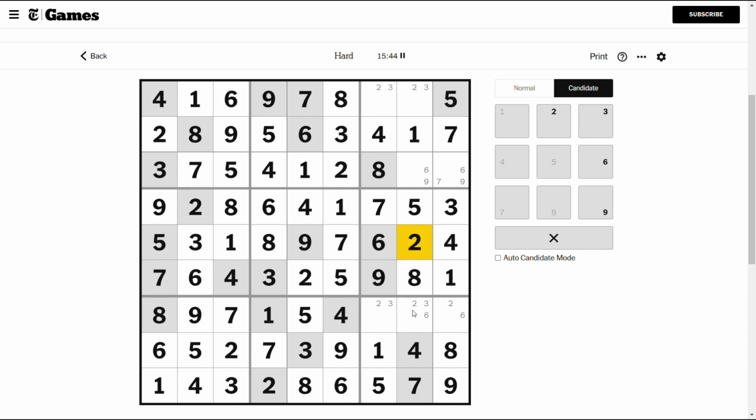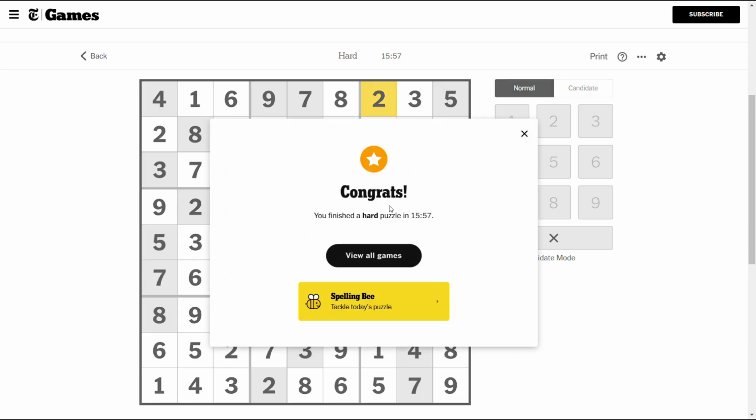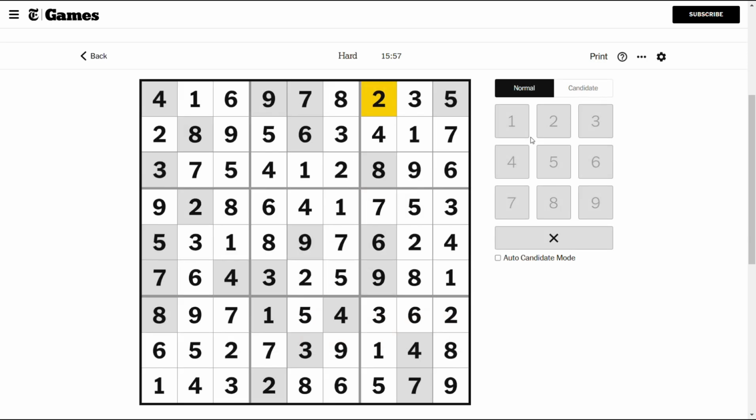This cell sees 2, and this cell sees 7 and 9. So 2 and 6 are the missing digits of column 9, but sees 2. So 6 and 2 this way, 3, 6, and this Sudoku puzzle is complete. Alright, so I finished today's New York Times Hard Sudoku in just under 16 minutes. So I'd say this Sudoku puzzle is around the right difficulty.